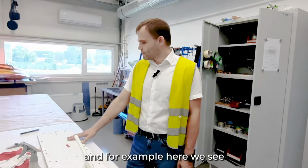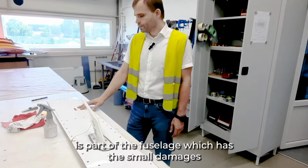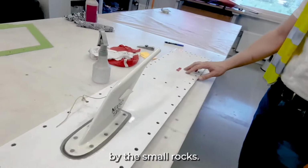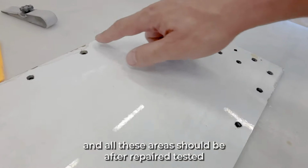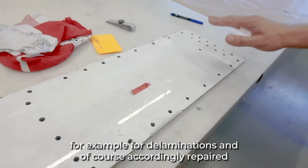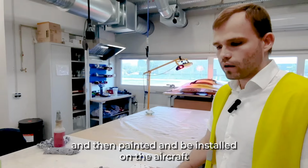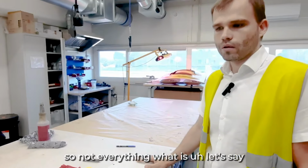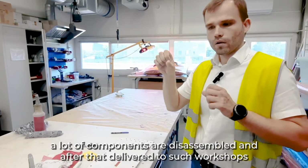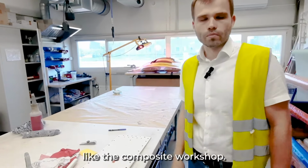For example, here we see a damaged panel from the fuselage, with small damage created by small rocks. All these areas should be repaired, tested, for example for delaminations, and accordingly repaired, then painted and installed on the aircraft. So not everything is maintained or performed directly on the aircraft. A lot of components are disassembled and delivered to workshops like the composite workshop.